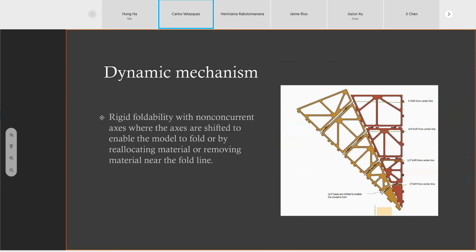The flasher pattern geometry is intended to work for paper-thin materials similar to parachutes or blankets. The thickness of our panels required us to take a different approach. The solution was to have flexible joints that will allow the panels to overlap each other. Rigid foldability with non-concurrent axes, where the axes are shifted to enable the amount of fold or remove material at each fold.